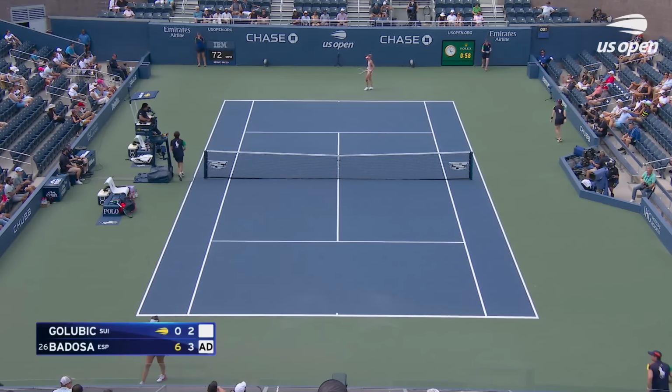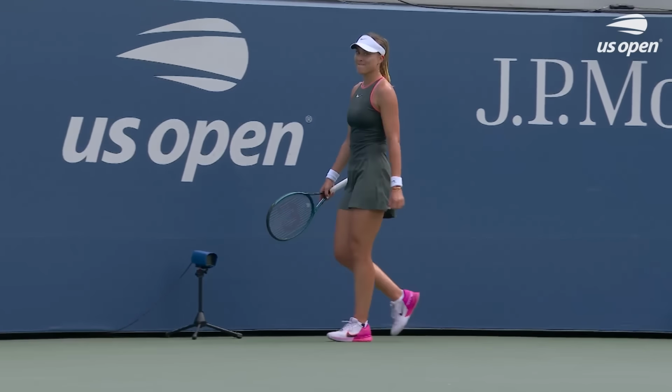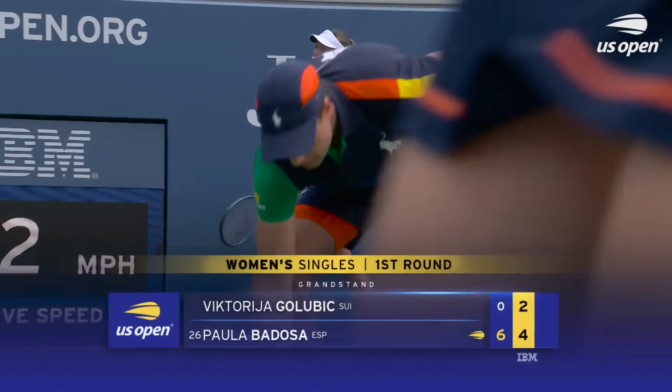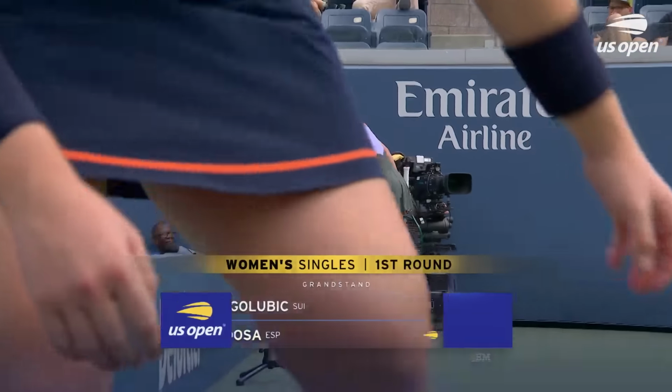Game Badosa. Well, it's an incredibly frustrating sport sometimes, isn't it? Viktorija Golubic gets broken once again from 40 love up. Badosa leads 4 games to 2 in the second. And now Paula Badosa is just 2 games away from a place in the second round.